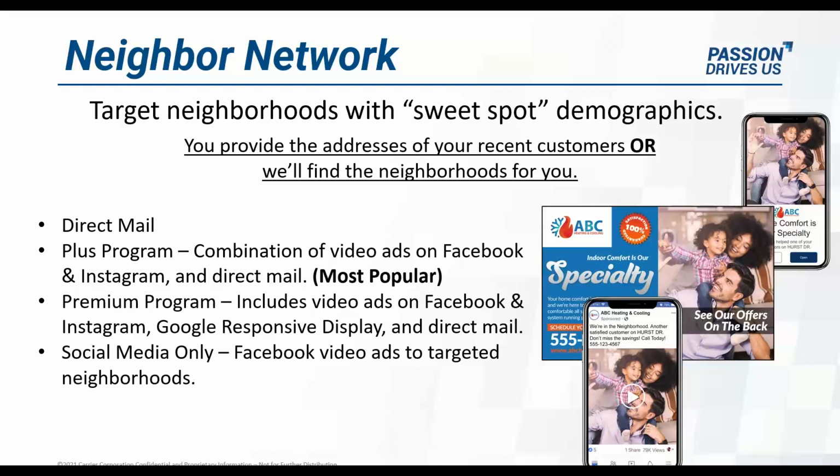We do work with what we classify as the sweet spot demographics. So for the most part, you're going to be looking at single family dwelling homeowners, homes that are at least 10 years of age or older, incomes that are 50,000 and up, and homeowners that are 35 and up. There are several different types of Neighbor Network programs.